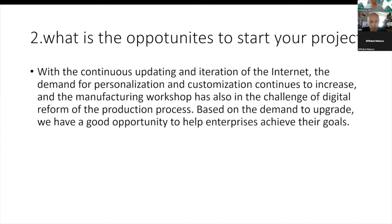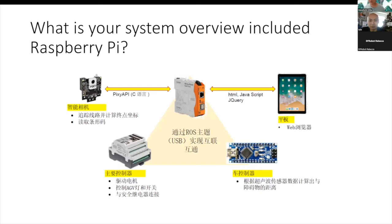OK, and third question: what does the system include as we buy it? Please introduce your system shortly.